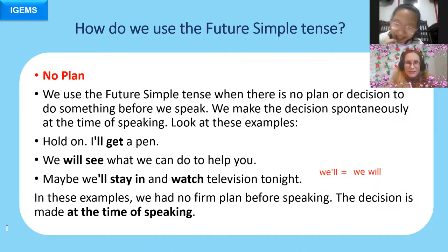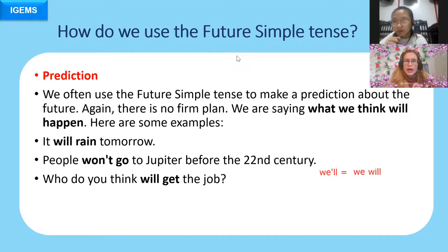Okay. So let's have a look. Next. In these examples, we had no firm plan before speaking. The decision is made at the time of speaking, right? We didn't have a plan written down. No plan. Okay.